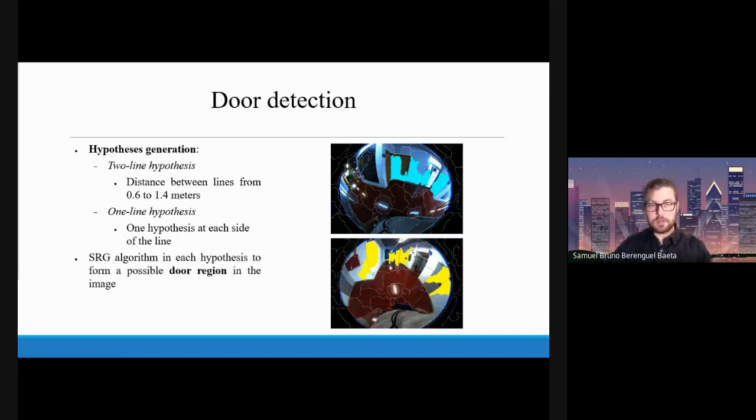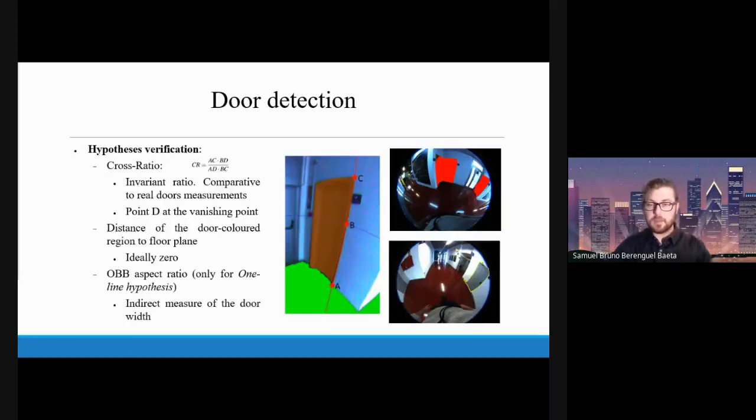Then we grow the colored seeds with the same SRG algorithm proposed before. Here we assume that the doors have a uniform color that is different from the walls and the floor. The colored regions resulting from the SRG algorithm are our door hypotheses. The hypothesis verification is made with three constraints. These constraints are quite restrictive in order to avoid false positives.